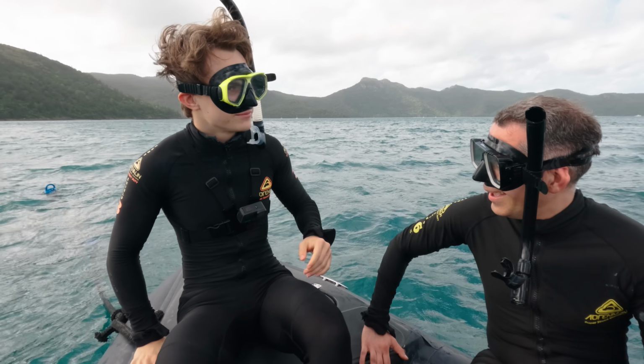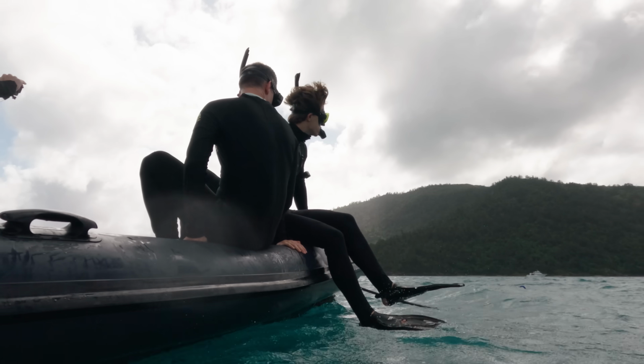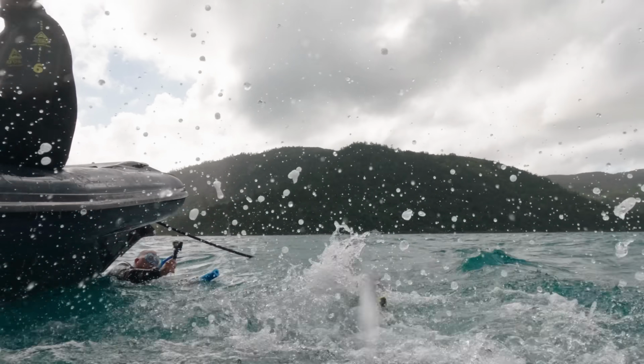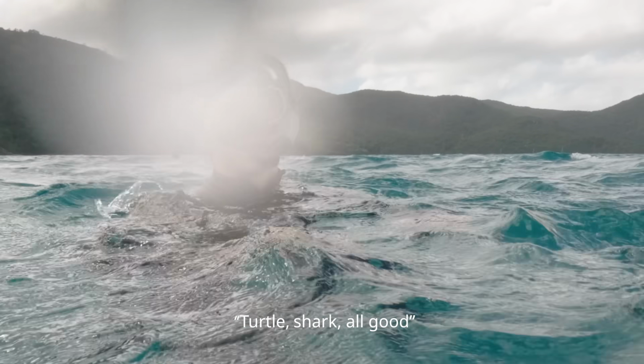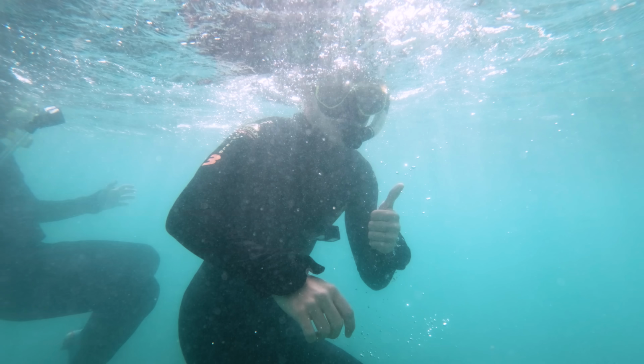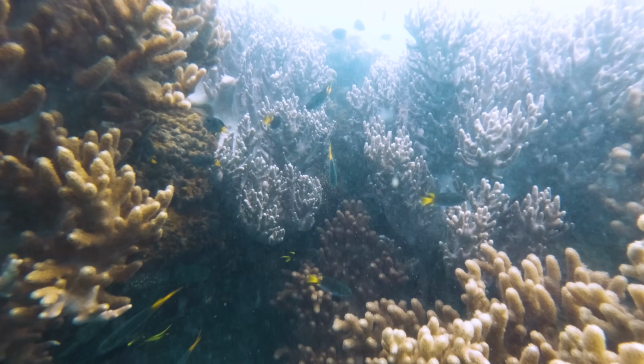The Great Barrier Reef is made up of 3,000 individual reefs and 980 islands. Globally, less than 1% of the ocean floor is covered in coral reefs, but over 25% of known marine species live and depend on these coral reefs.